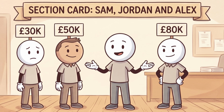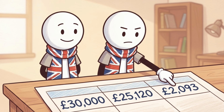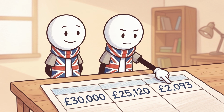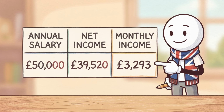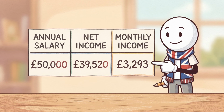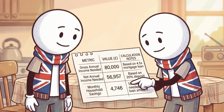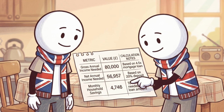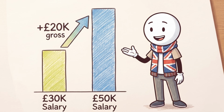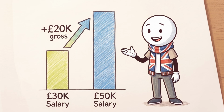The three salaries side by side. Let's put them next to each other. Sam at £30,000 takes home roughly £2,093 per month. Jordan at £50,000 takes home roughly £3,293 per month. Alex at £80,000 takes home roughly £4,746 per month. The first salary jump, from £30,000 to £50,000, is £20,000 gross.